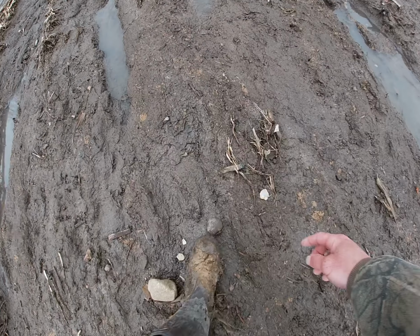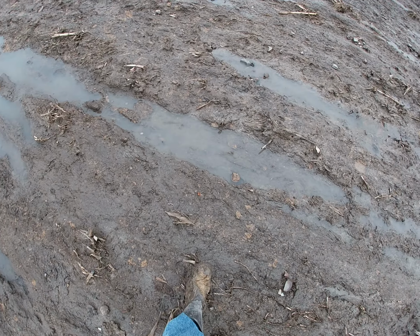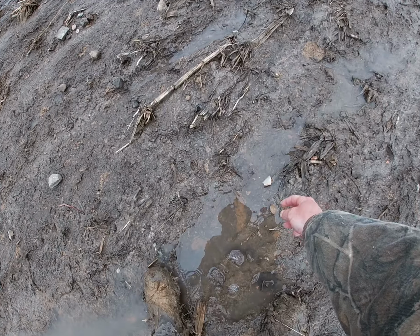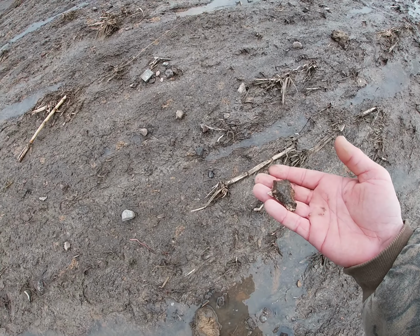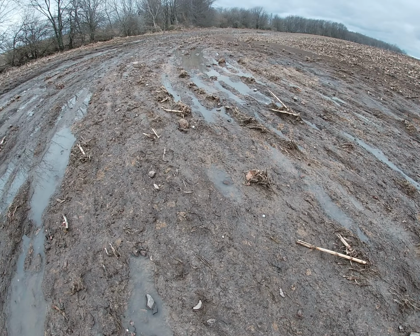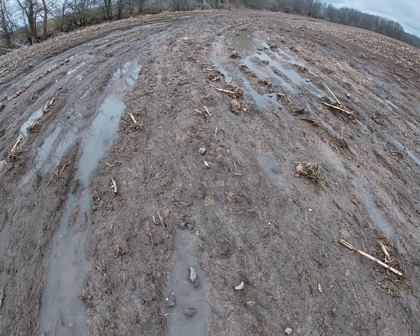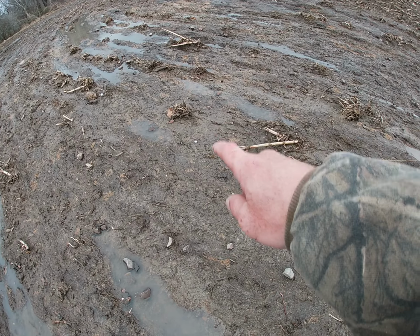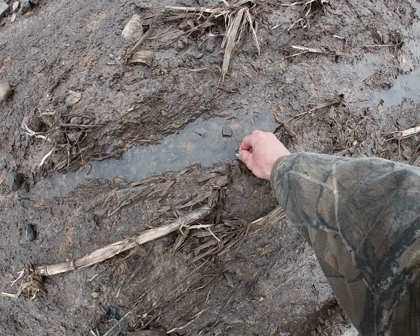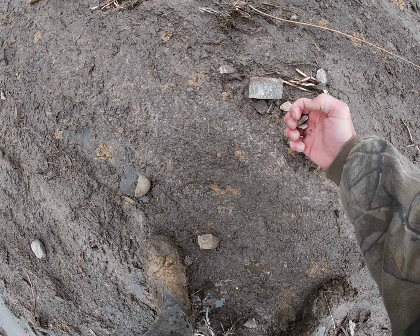I'm just gonna come down through here and keep you alive while I walk across here, see what we can't find. Pretty big old chunk right there, but you can see there's flint everywhere. Almost looks like there's a broken one right there. I'm not for sure yet. We'll get to it when we get to it, but there's flint everywhere here. Just little pieces everywhere, little chunks.